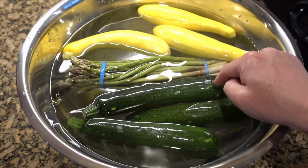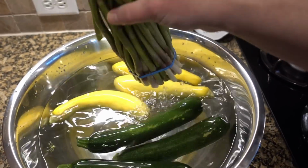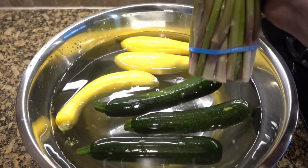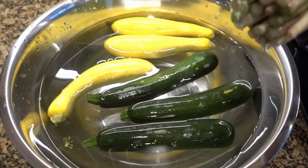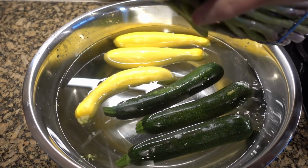Okay, so I wanted to show you real quick. I'm washing my vegetables in water and vinegar, and then I just take them out and dry them off and dice them up. So I guess I forgot to tell you that step. But you'll be amazed how much comes off with a water and vinegar bath. And you will not taste the vinegar, I promise.